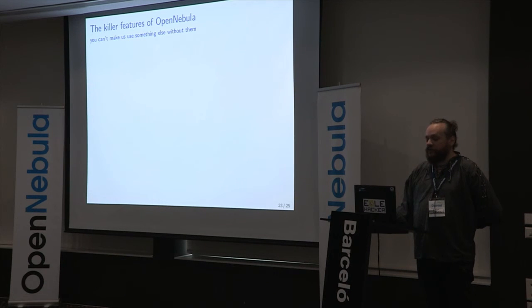The main killer feature of OpenNebula, this is an important slide, I can't skip it. And that's the reason we keep it. Not the reason we use it first, but the reason we keep it, and it will be hard to make us change.